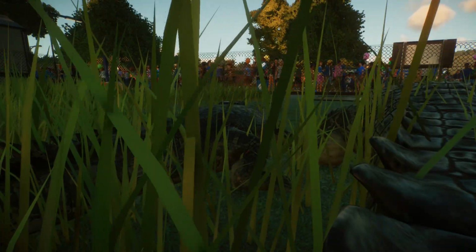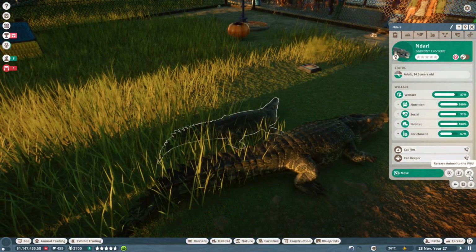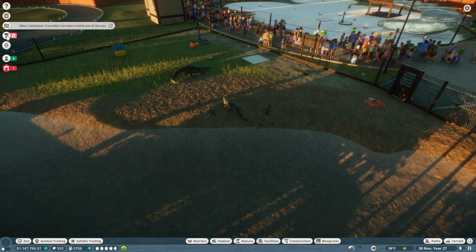That is, oh, crocodile's about to inbreed. Tell you what, female release to the wild, please. And then when all the saltwater crocs grow up, that's going to be a thing as well.